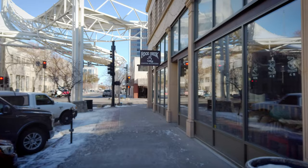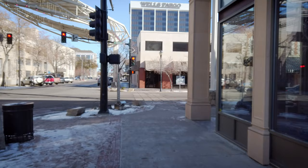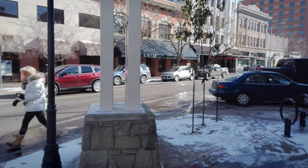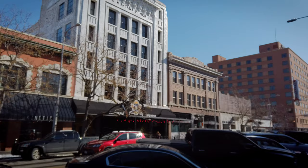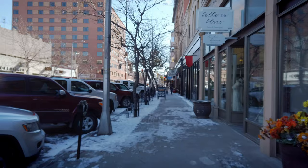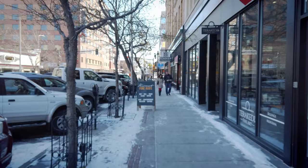Ahead is Rock Creek Coffee Roasters. It's a popular coffee shop in the area. Love this building over here. Below, base of which is the Montana Brewing Company, one of the many brew pubs in the area. That is Stacked, a Montana grill. That's supposedly pretty good. I haven't eaten there myself.